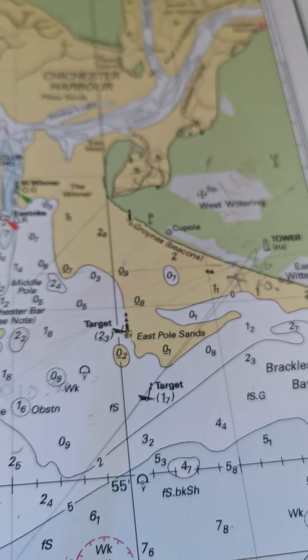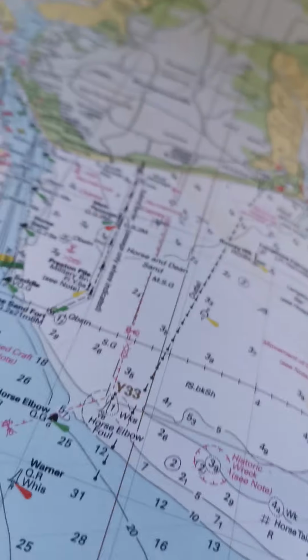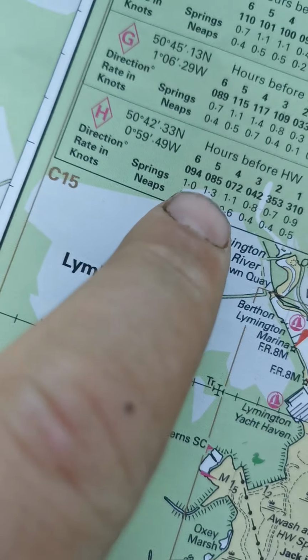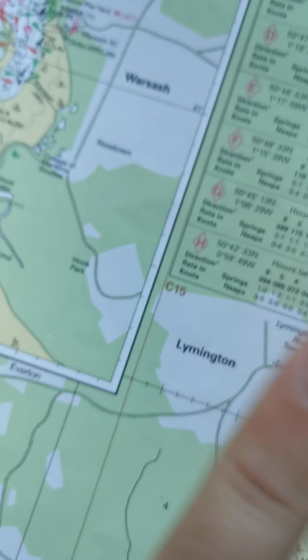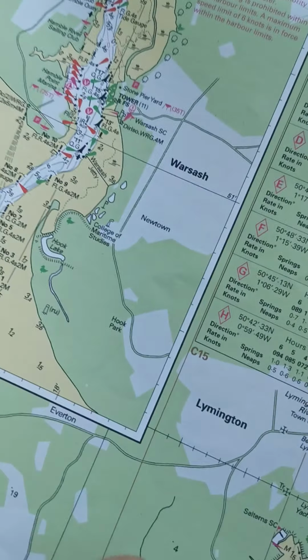I've written it all on a sheet, what's going to happen when. I'll just focus in on it. Oh, can't quite see. So here we are, first thing, 6:30 ETD, coming across here. Now, I've got to look at a tidal diamond to get this. I'm going with H, which you can find over here. 6 hours before, it's 094 at between half and 1 knot. It's 2/3 of the way between neap and spring, so I'll go with 0.8 knots. So it's going to be 0.8 knots this sort of way.